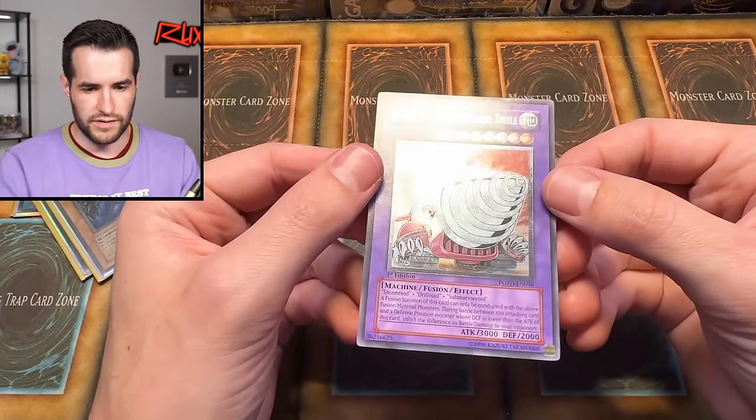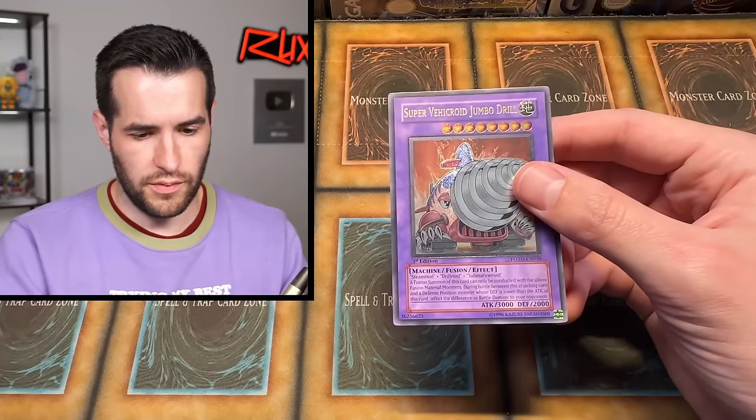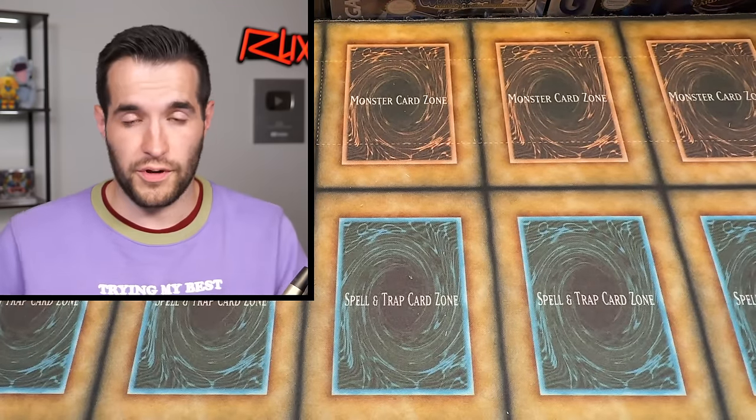Okay, the Jumbo Drill definitely has an issue up there. That thing's bent. Back's got some... Yeah, okay, so that's probably a mod play, even though it looks pretty good. It looks pretty good, but there are a couple issues.